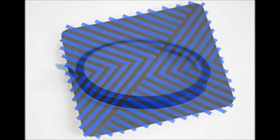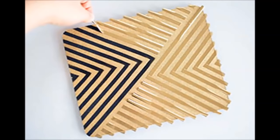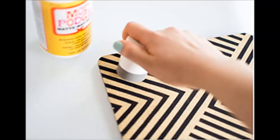Tape a black mouse pad with 1/4 inch vinyl tape. Spray paint the mouse pad with one heavy coat of gold spray paint. After removing the tape, let the mouse pad dry for a couple hours before dabbing on a layer of Mod Podge with a foam pouncer.